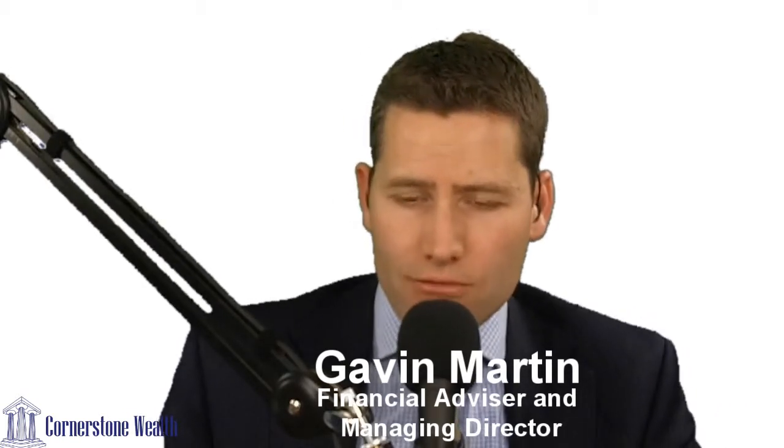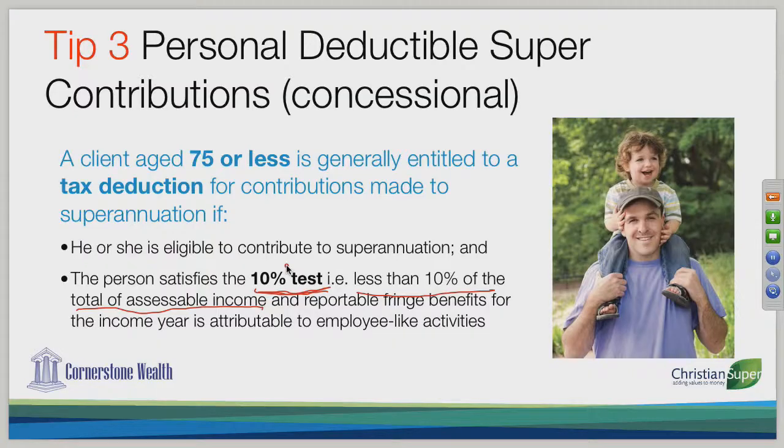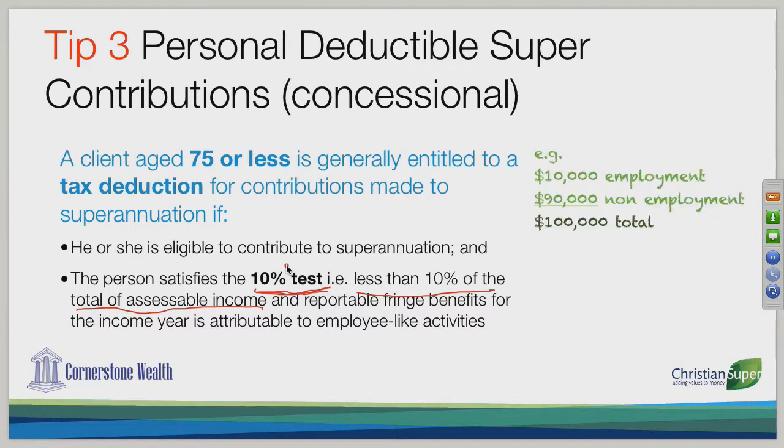Now, somebody asked a question in relation to salary sacrifice, so I just thought I'd explain how this 10% rule works. How the 10% rule works is that if you've got employment income of $10,000, that would mean you would need to have non-employment income, so investment income, of $90,000 to satisfy the 10% test. So 10% of your total income coming from employment purposes.